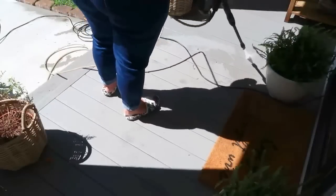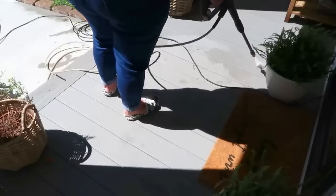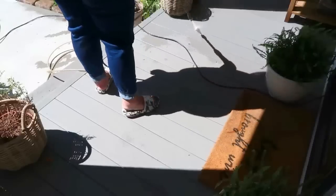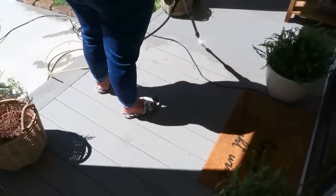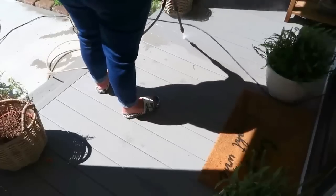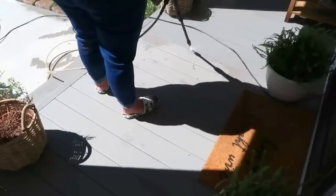So I'm not going to say that the power washing gets it 100% clean, but it definitely gets it 95% clean. So that's what we're doing today. The power washer that I'm using is a Ryobi. We did purchase it at Home Depot. It's a really great tool to have if you don't have one.